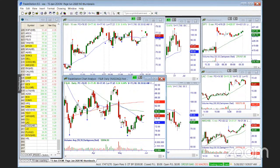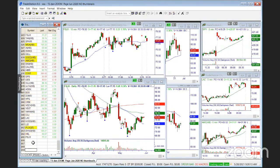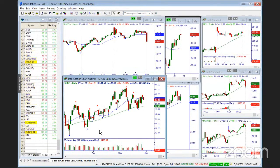This Fizzler, yeah, that was on my list yesterday. Fizzler 1, 2, 3. Yeah, I don't know why I didn't post it. But yeah, I like Fizzler. I'm gonna put that in a window here. Oh no, I do have it in a window on my other computer. Yeah, Fizzler looks good.